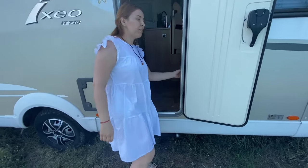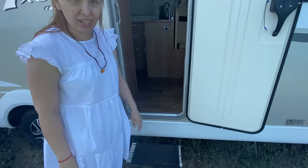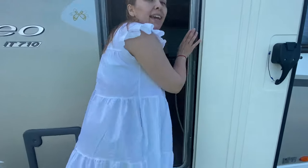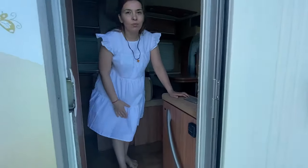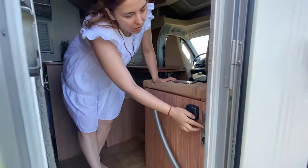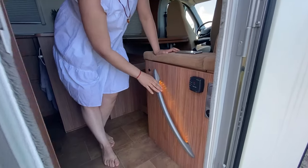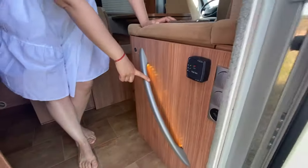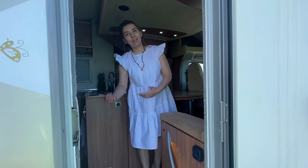Now come on in. First of all, we have the electric stair, something which I did not have when I had the camper van. The light switches are grouped very thoughtfully at the entrance, and you also have a very nice ambient lighting that you can leave on at night. The world seems small. We can sit.